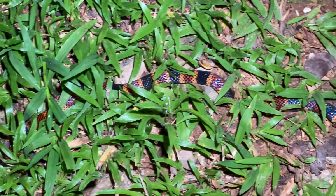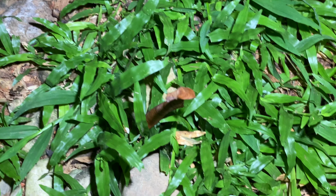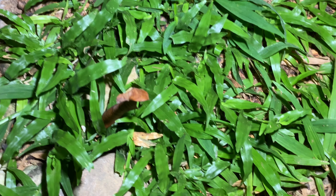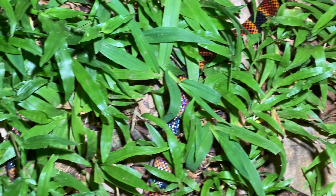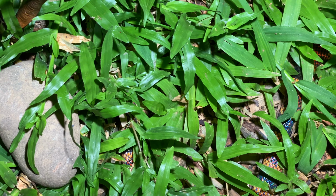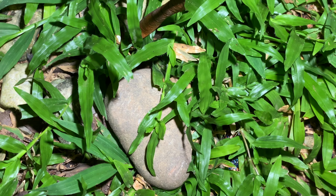See what the head looks like. I think it's an Allen's coral snake though. Yeah, it has totally disappeared in that grass, huh? Here's the tail. It's not a good place for it because it can get run over.